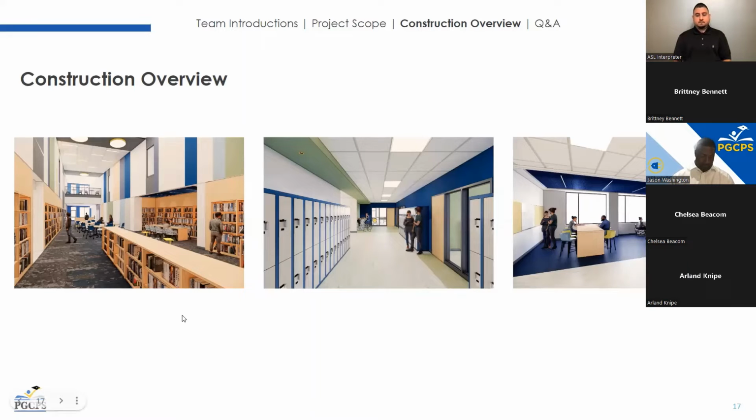So the photo on the left shows our media space. Between our first and second floors, and then also between the third and fourth floors, we have these kind of more open atrium spaces. And we'll have all of the millwork and the casework. That'll be starting probably mid-February timeframe.